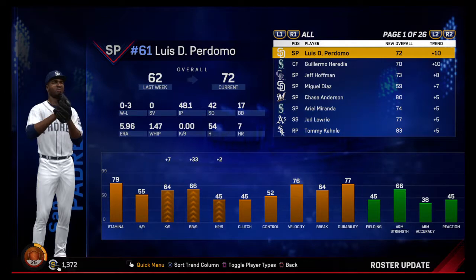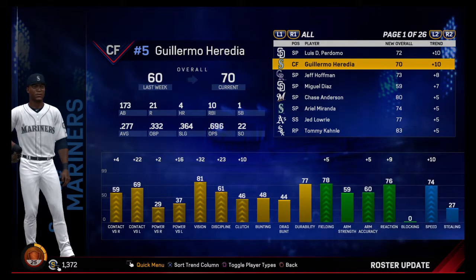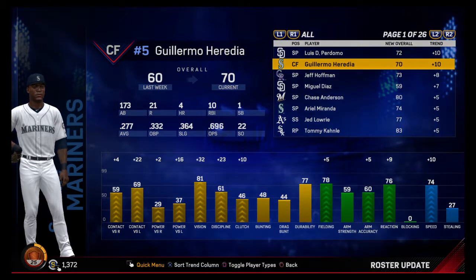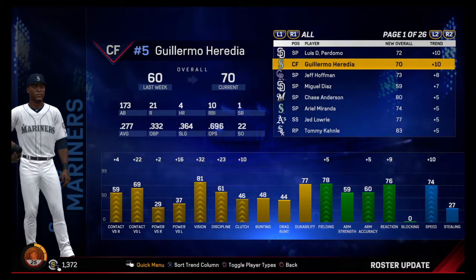It's insane. Another trade bait person you could use, Guillermo Heredia. Stats just went nuts across the board. Plus 10 speed, plus 22 contact versus left, plus 16 power versus left, plus 32 vision, plus 23 discipline, plus 5 fielding, 9 reaction, and 5 arm accuracy. That's nuts. Then you have a lot of starting pitchers that got buffed in the recent update.